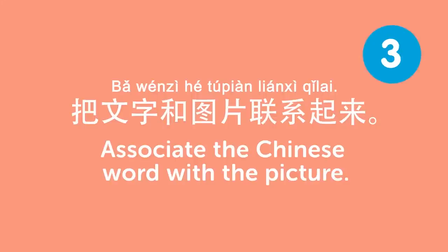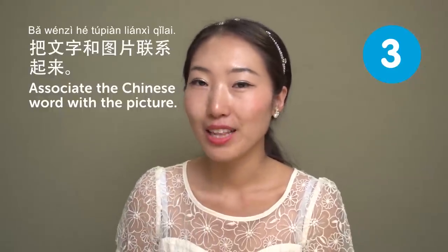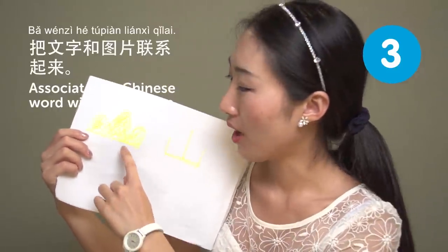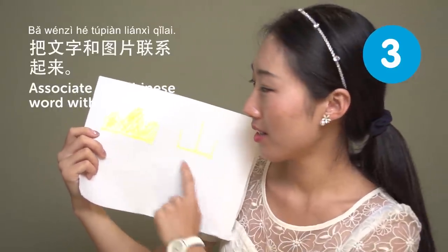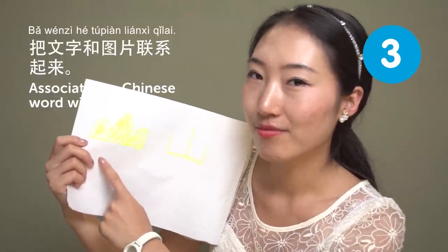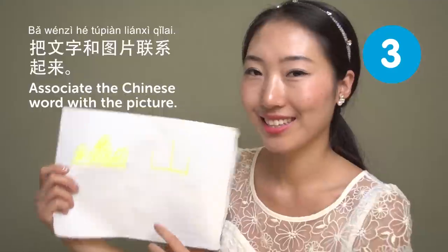把文字和图片联系起来。 Associate the Chinese word with the picture. Yeah, that's a really efficient way. Let me show you an example. This is a picture of mountain, and this is a Chinese character. You see this? Actually, the Chinese character is original from the picture. So it's very easy and vivid to learn new words.